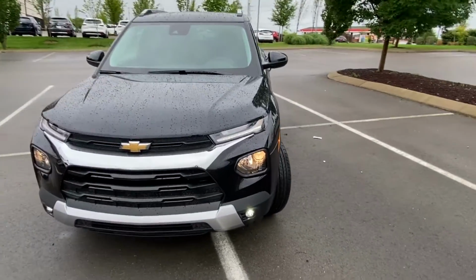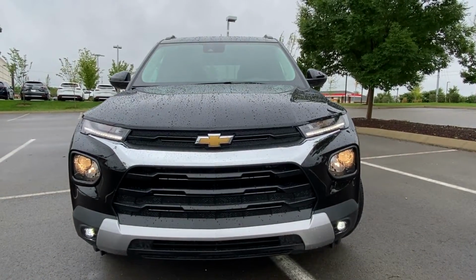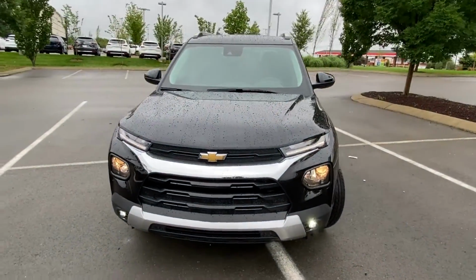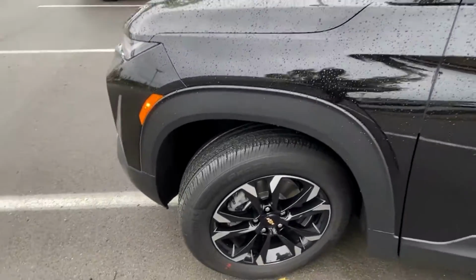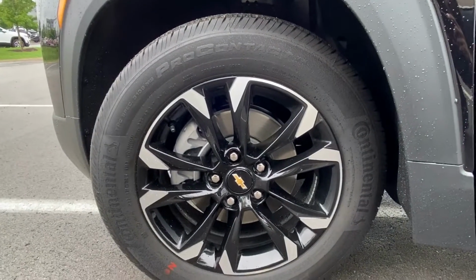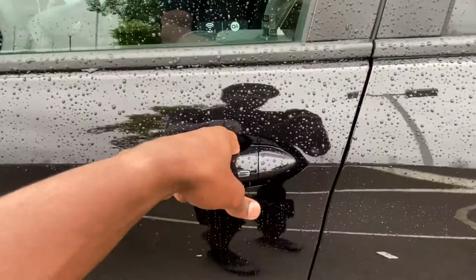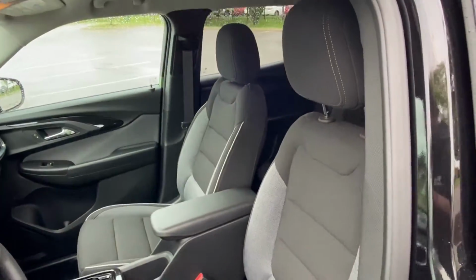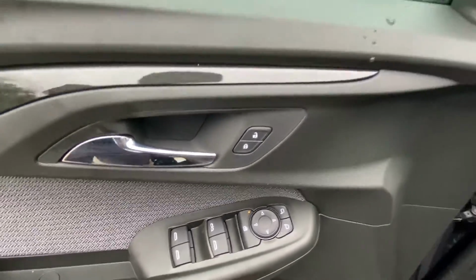And as we take a look at that front end, we have halogen headlights, but daytime running lights and LED fog lights. And there we have our 17-inch aluminum wheels. Got passive keyless entry. Power driver seat, power door locks, power windows, power mirrors.